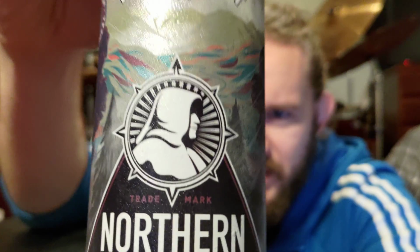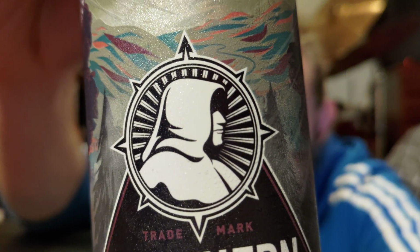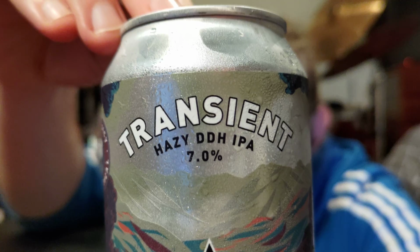Let's get on and actually have a look at this beer itself. So this one, as I mentioned to you earlier, comes in at 7% ABV. There you can see the Northern Monk there, or the Monk 2. But yeah, this one, 7% ABV, a hazy New England, whatever you want to call it, double dry hopped IPA. This one apparently is hopped with Strata and Citra.